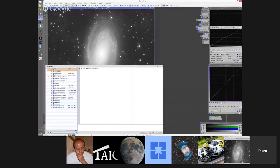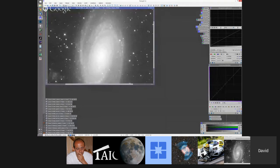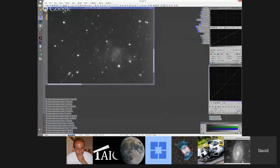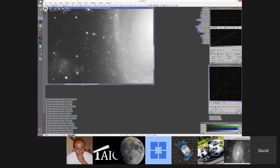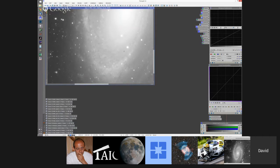Yeah, definitely. I also did a little bit of deconvolution in here. Let me back up a bit and zoom in. So I did a little bit of deconvolution, and you can kind of see, really zoom in, it sharpens things up a little bit. The stars get a little bit tighter. You get a little more detail in Holmberg 9 here. And you get a little more detail in here. I'm not very aggressive about my deconvolution. Don't like to push it too far.